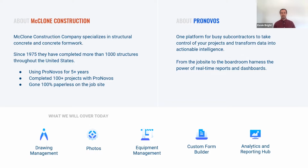So a little background on McClone. McClone is a construction company that specializes in structural concrete and concrete formwork. They've been around since 1975, have done over 1,000 structures throughout the United States. So a ton of experience. And like I mentioned, they've been working with us at ProNovos for just about 5 years now.